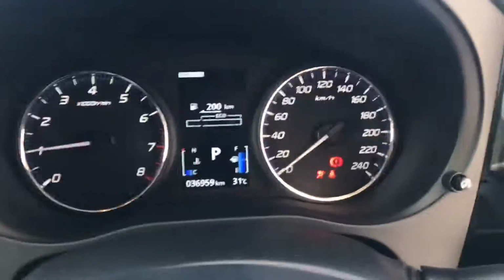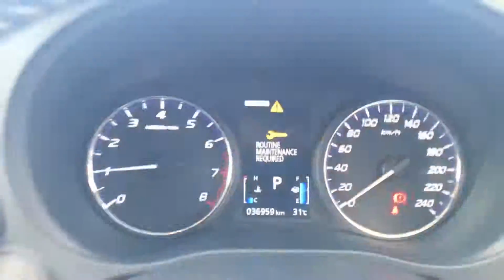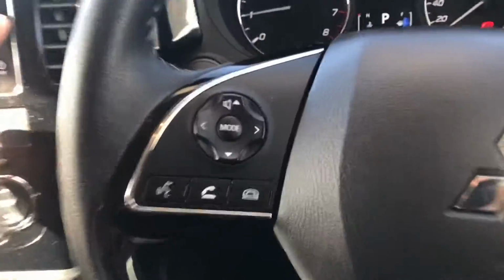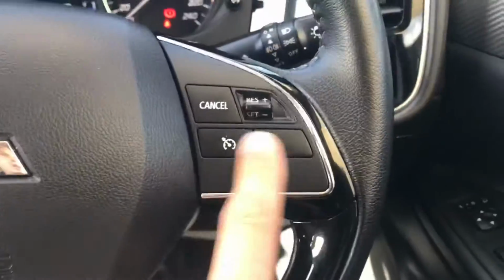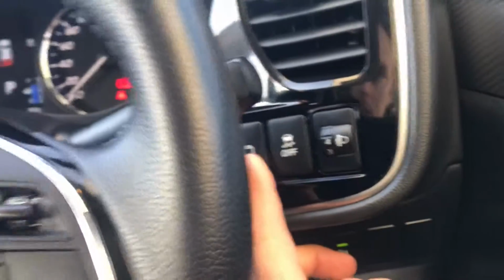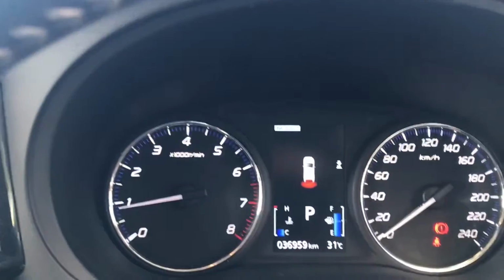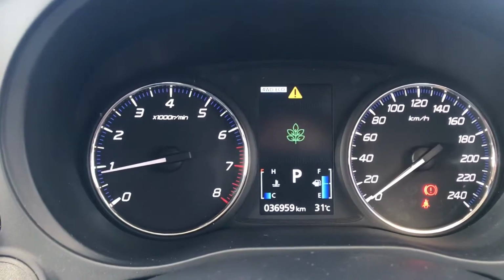Alright, so we've got 36,000 kilometers. Well, look, I'll be honest, nearly 37,000 kilometers. On the steering wheel, we'll start there. You've got your Bluetooth and all your head unit controls. Here you've got your cruise control. Now on the side here, that's your traction control. This button here, if you can see it, will change your digital display here. Now it's not changing at the moment because I have the boot open. There we go. It'll change all that.